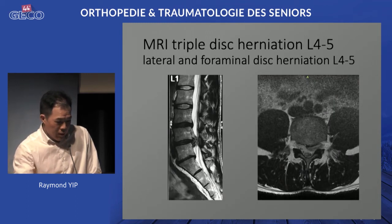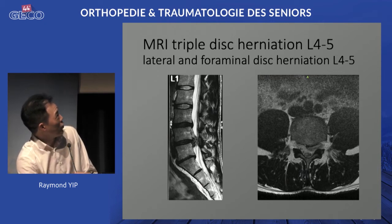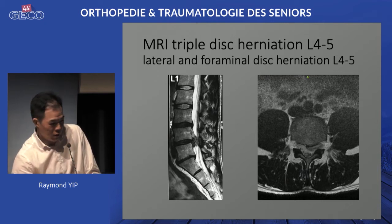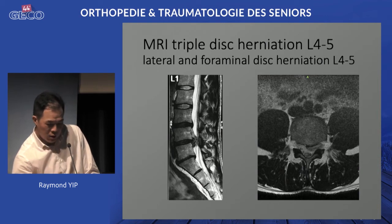This is the MRI. So he's developed, I don't know how many disc herniations here, maybe 1, 2, 3, triple disc herniation at the 4-5, and it's foraminal. So it's very difficult to remove from a conventional microdiscectomy. He's got small facet joints, so it would be hard to preserve this to try and remove that.